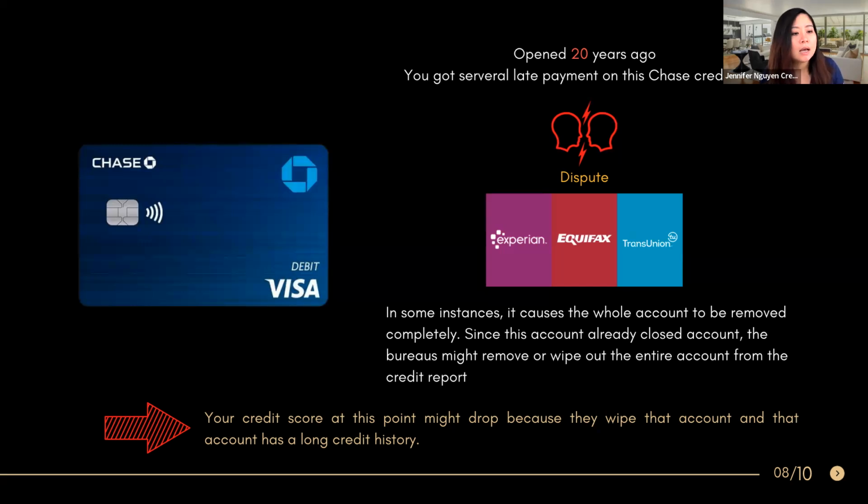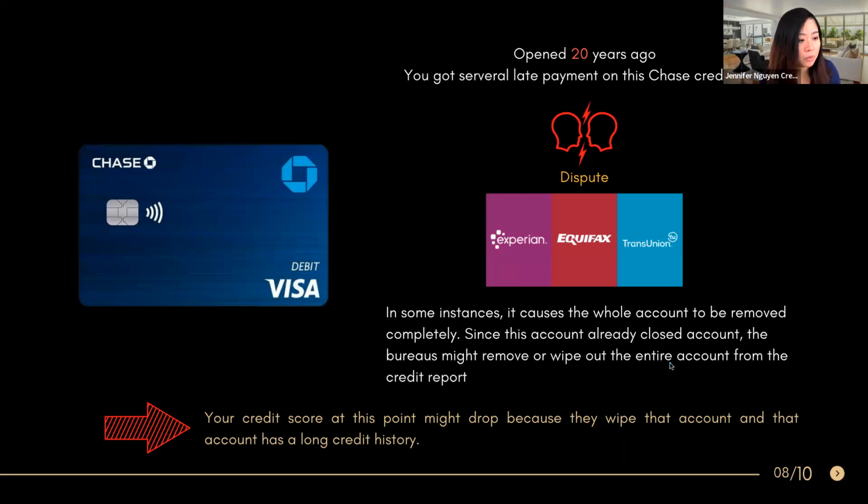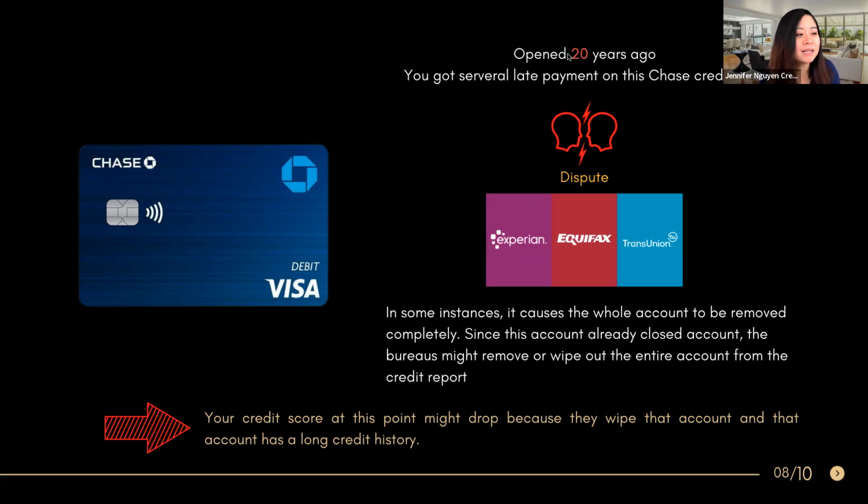Because the account is already closed, when you challenge the bureaus, and if this attack has been successful, the bureaus might, instead of just removing the late payment, remove the whole account entirely because it's closed already. So when that happens, it basically wipes out the entire account from the credit report. Your credit score at this point might drop because they wiped that account, and that account has the longest credit history. So 20 years is now wiped out. So it affects that 15% portion of your credit score, right?